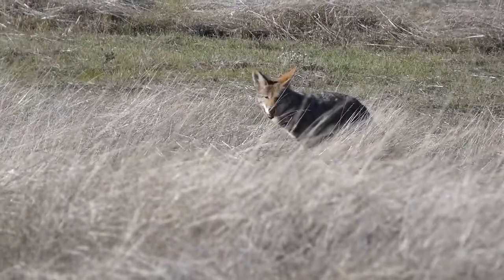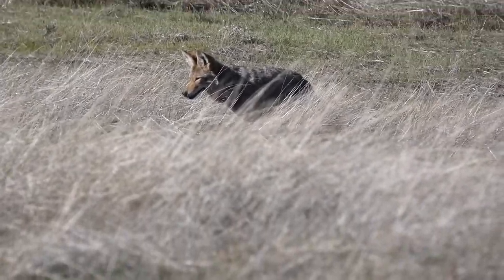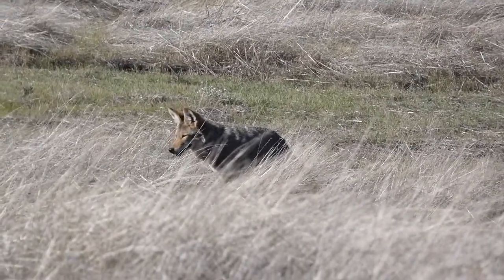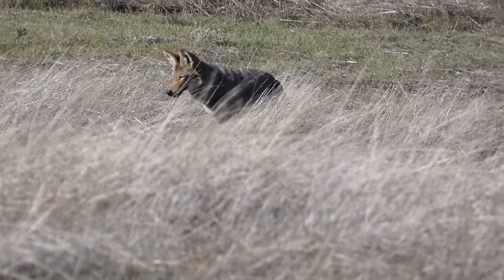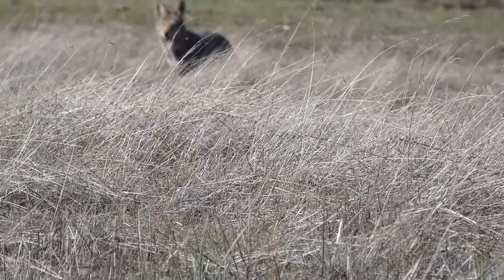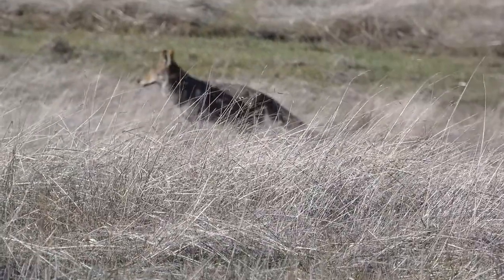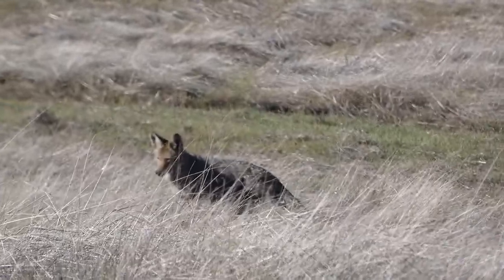Wow, I'm really impressed with this guy. I'm shooting video. I thought it was getting ready to pounce. It looks like it. Beautiful. Its ears. Yeah. Get a nice body view as it starts to move.